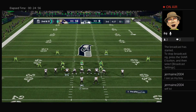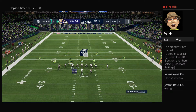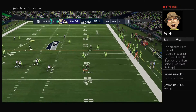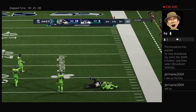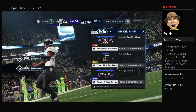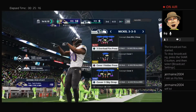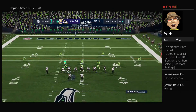Now 2nd and 11 from the 32. From the gun, it's Jackson, escaping the pressure right. Going to throw right side here. Complete. And he's going to get this all the way down inside the 35. The previous play, they barely got back to the line of scrimmage. Now they pick up over 30 yards. So the big play changes the complexion of things.